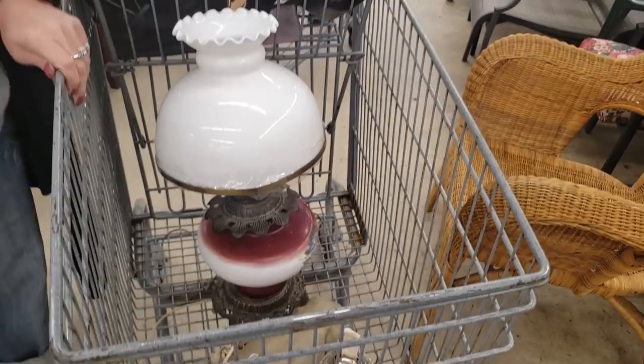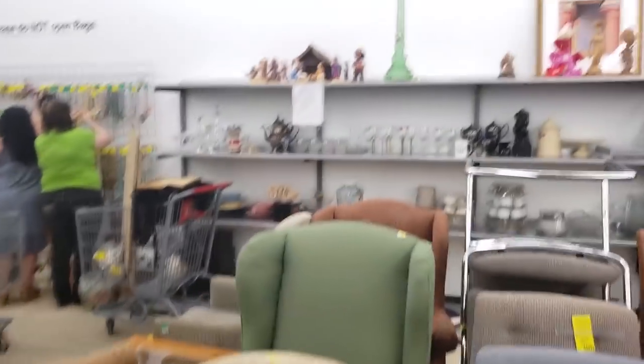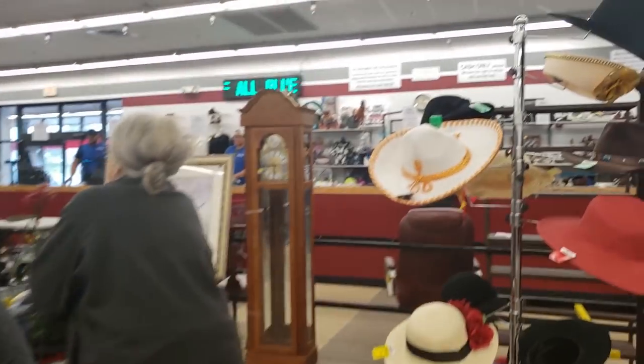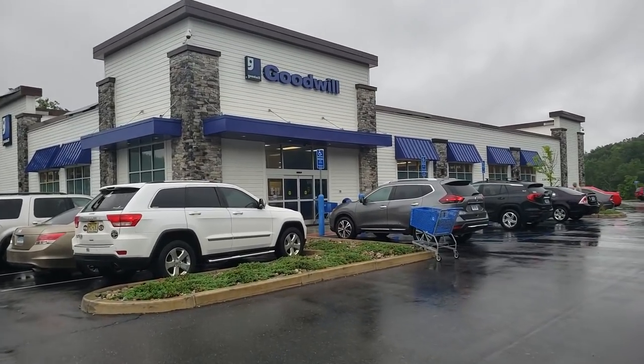I'm gonna pan around to all these chairs here, and oh my gosh, they have so much inventory that's not moving because the prices are too high. And sometimes you just have to walk away and head to another thrift store, and that's exactly what we're gonna do. Here we are at the next Goodwill, guys.